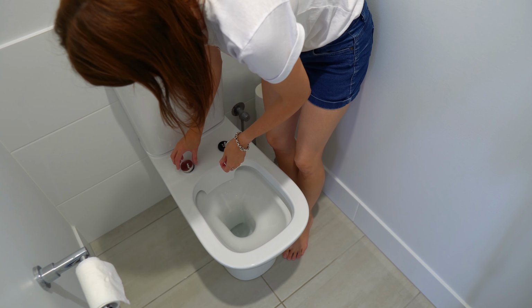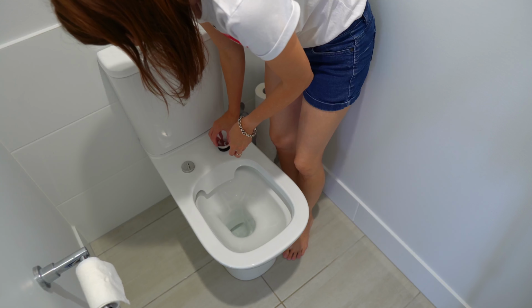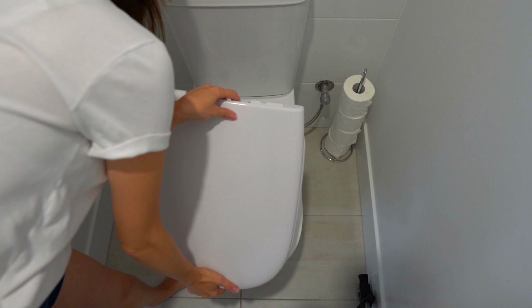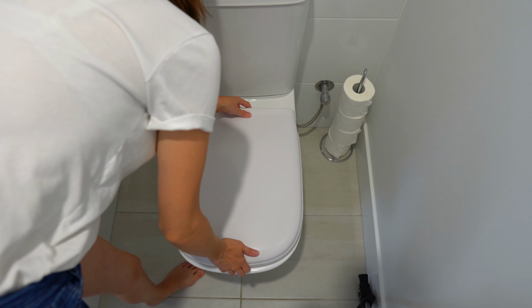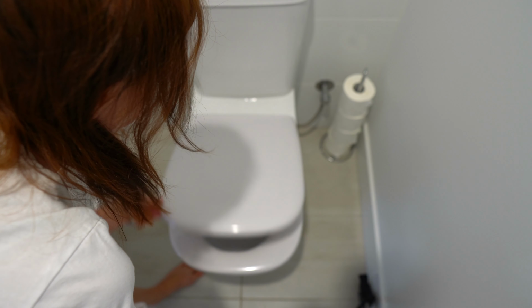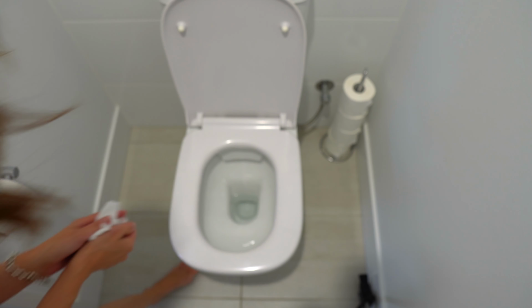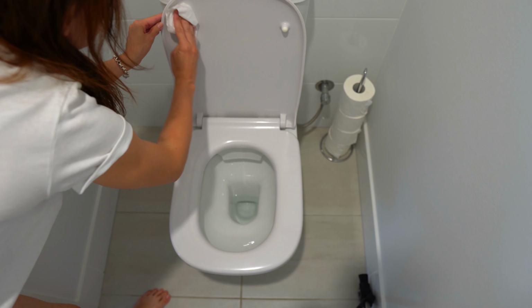One of the things that I think makes this so much faster is that I can do both of the toilets in our house at the same time. If you have more than 2 toilets, I doubt it would take you much longer. It's so quick and easy to take them off and put them back on again, and then you've also got a clear area to clean the bottom half of your toilet while it's soaking.